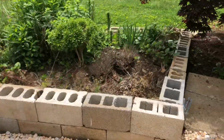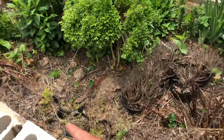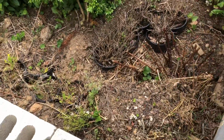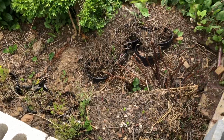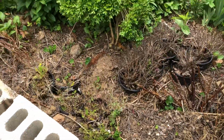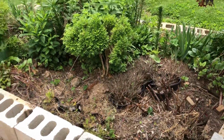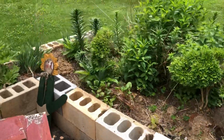All right, moving this way, I just got a bunch of perennials that I stuck in there. You see I got some pots that were having a hard time because I don't water them. So in here I don't gotta water them. And then I just throw my clippings and my weeds all in there.